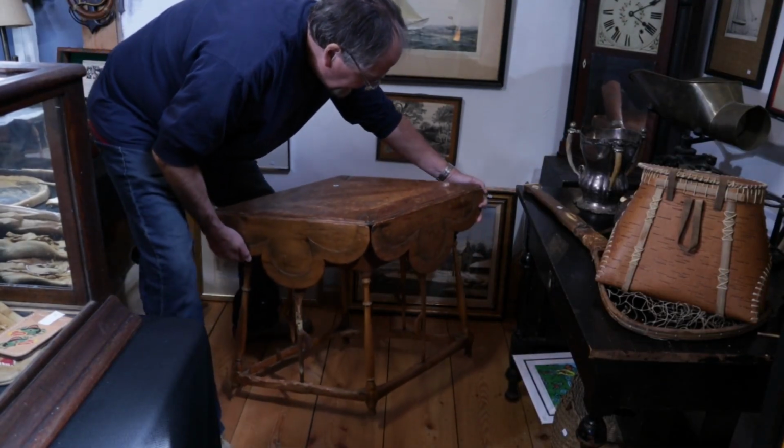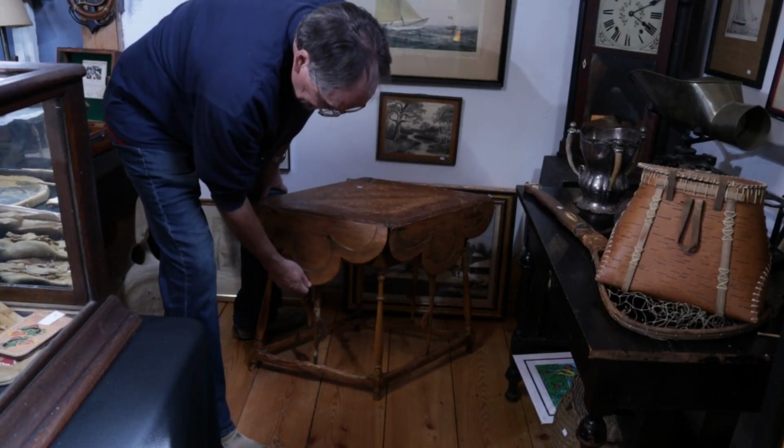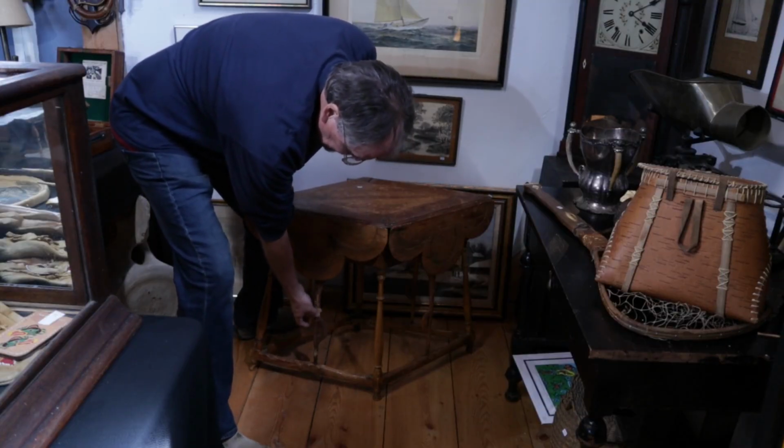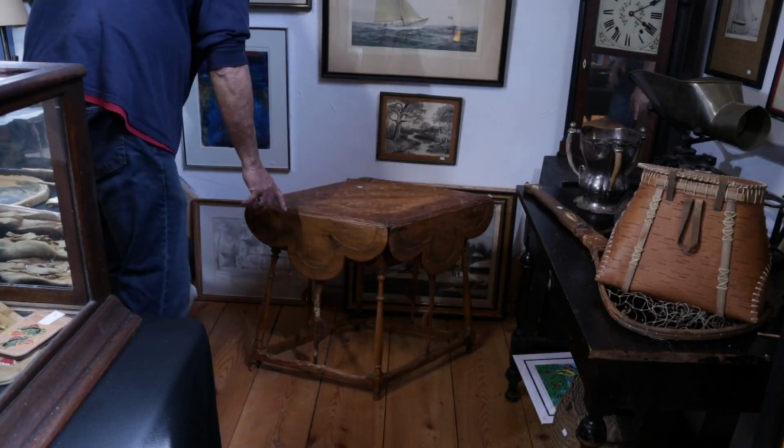Very fragile, you know, with these being as narrow as they are. And this one's probably the worst one. It got the most woodworm and has a bit of glue there, which doesn't look very pretty, but the rest of them are much better than that one.